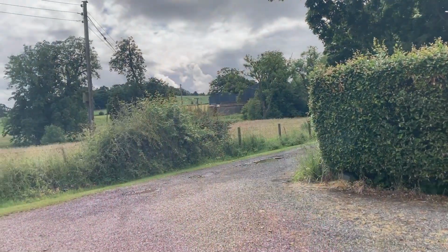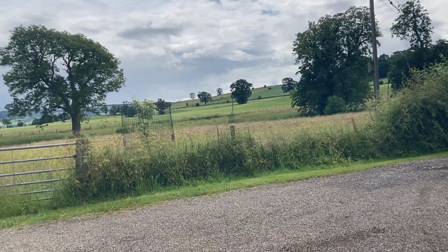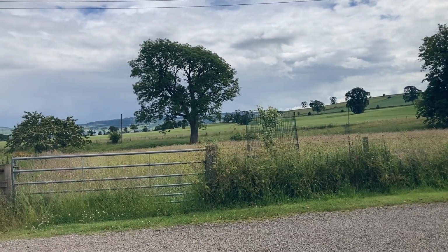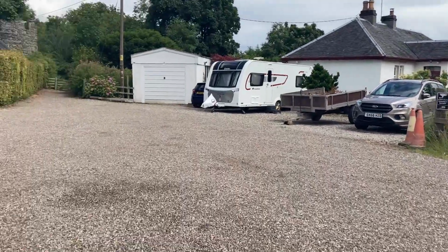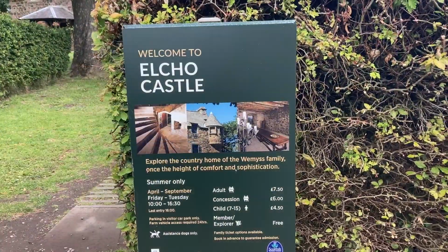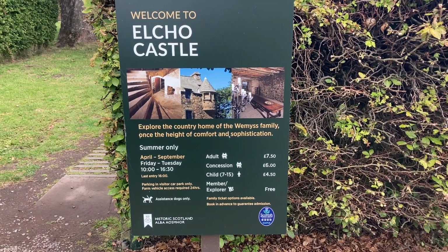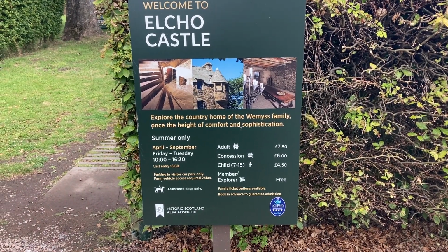I'm going to grab my things and hope that this rain stays off and get myself into Elcho Castle. And as you can see, the castle itself is just surrounded by the Perthshire countryside. You probably wouldn't even think that you're really not that far from Perth itself. So the way in's just over here. Yes, that's the opening times. So the last entry is at 4 o'clock, because they do close at 4:30.